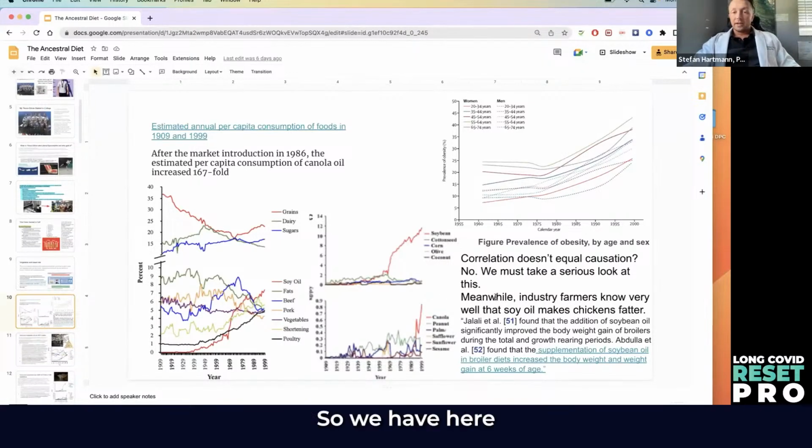So we have here a cool graph of the overall incidence of seed oil consumption over the past, let's see, this goes back 100 years. We can see that actually saturated fat has kind of dropped off over time. And really these seed oils have increased in the consumption rates, soybean oil in particular.